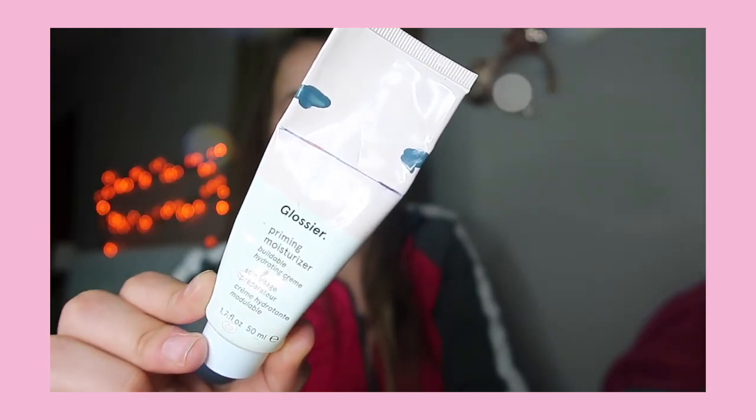The second moisturizer that I've been loving is, no surprise, you guys know what it is. I've been raving about it for 6 months basically, and it is the Glossier Priming Moisturizer. I love this so much. I just cannot stop talking about it. This was recommended by Kayla Fish. She has a different skin type, but I decided to pick it up after one of her recommendations, and I'm so happy I did. My skin loves this stuff.